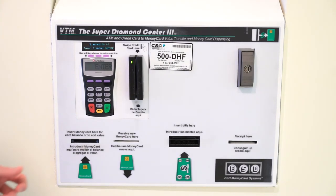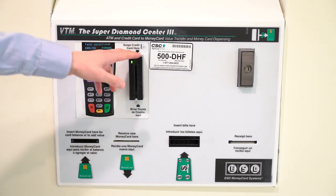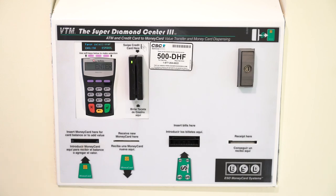Once you've bought your laundry card, you will insert it here to add value. You can use a credit card or cash. Please note that these machines won't spit out any change.